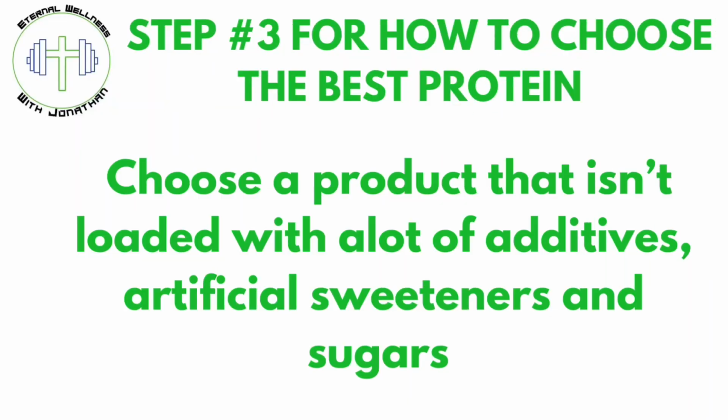And the third thing you really want to make sure of when you're choosing between protein products is to stay away from protein products that have a lot of additives and just extra ingredients in there that aren't necessary and aren't needed. And an easy way for somebody that has no background information or education on harmful ingredients and things like that is to simply look at the different protein products that you're weighing and see which one has fewer ingredients.